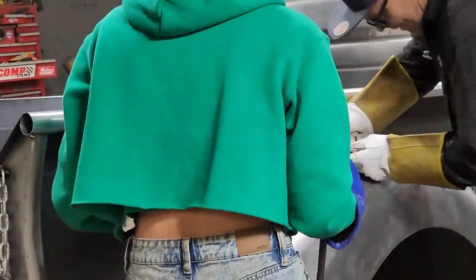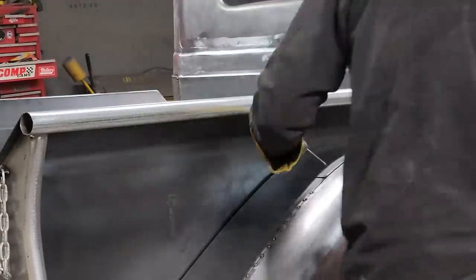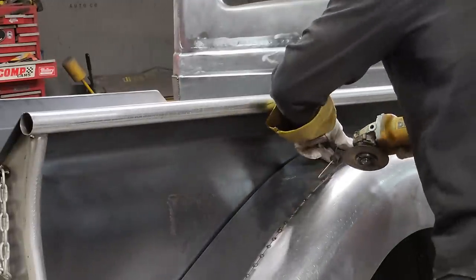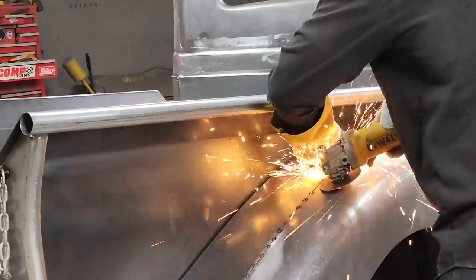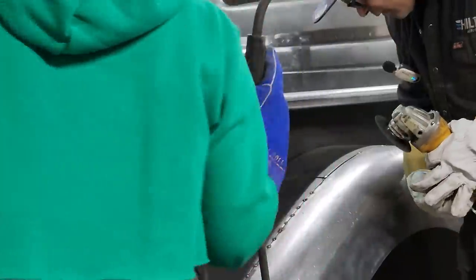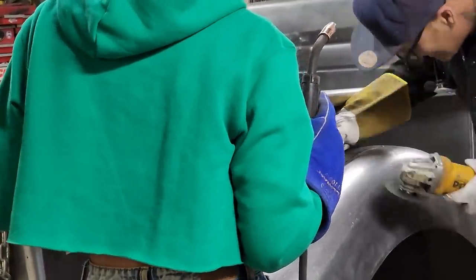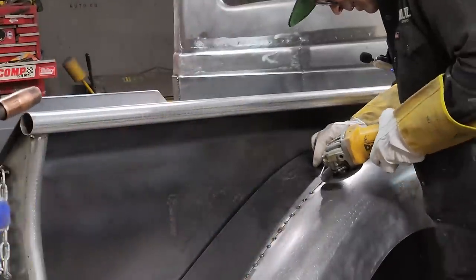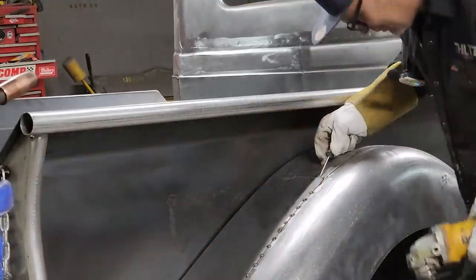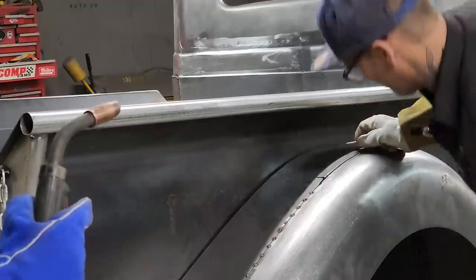Keep hanging on right there. Mm-hmm. I'm gonna buzz that off. Do what I just did, but take away metal from the... I want to get this piece off, you know what I mean? That hanging on. Get off. There we go. That's what I wanted.